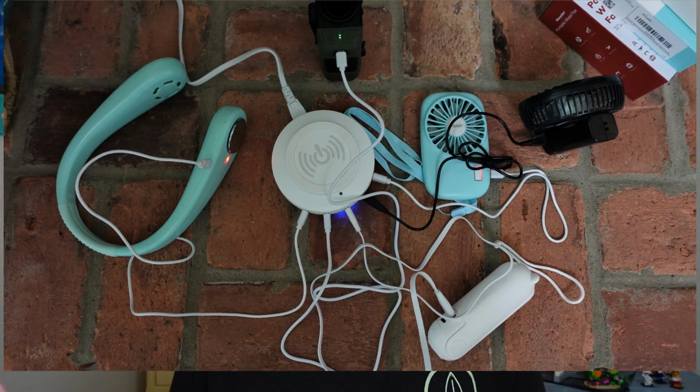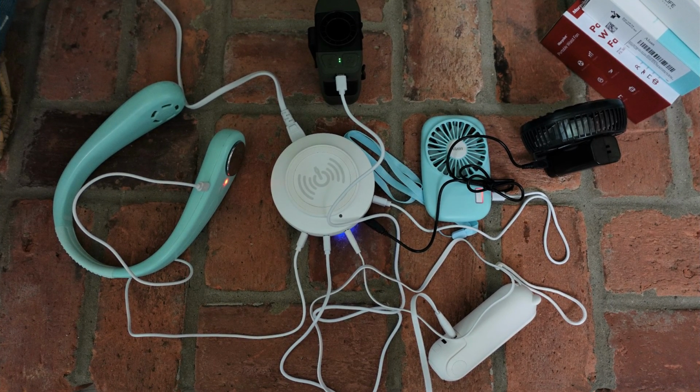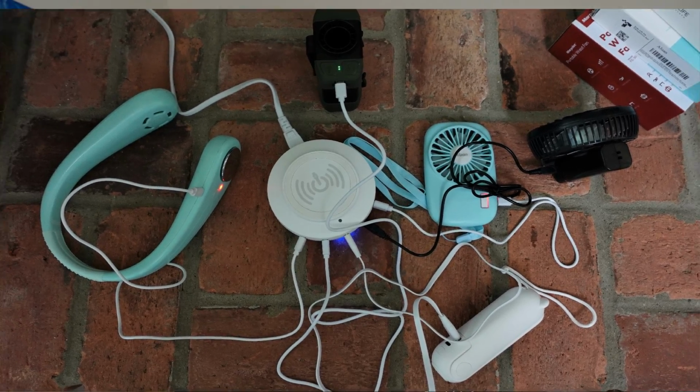So for the past several weeks, me and the kids and some co-workers have been testing out numerous types of fans, neck fans, handheld fans, all types of fans that could be perfect for traveling. That includes Disney, Universal, travel in general, going to Europe. Europe's pretty warm right now. These fans could be perfect for you.